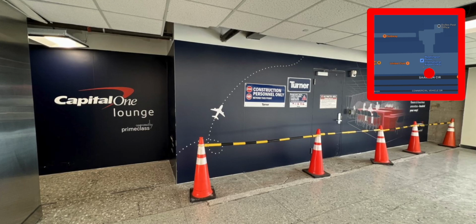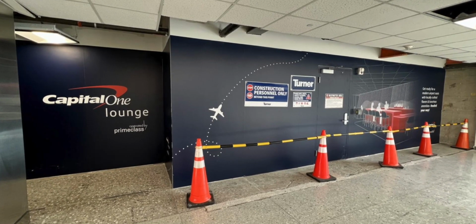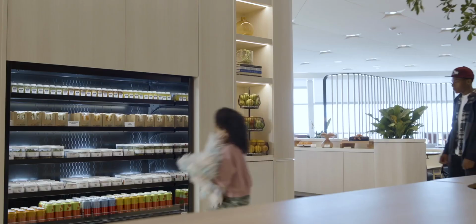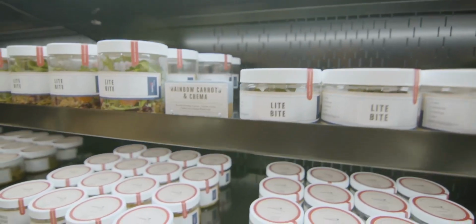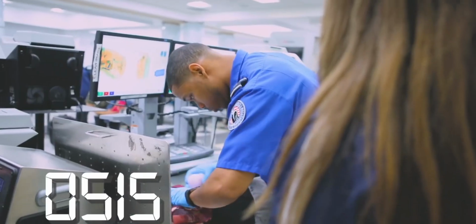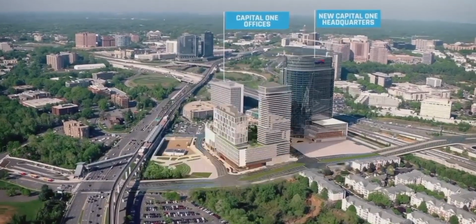So I didn't actually go to the Capital One Lounge in Dulles because it doesn't exist yet, but the plan is to actually open one by sometime next year. It got delayed. Apparently they wanted to add more to-go options since the lounge is pretty far away from any gates. The lounge will be located near the security checkpoint. Actually surprised they didn't build the lounge in the DC area first since their headquarters are located here.